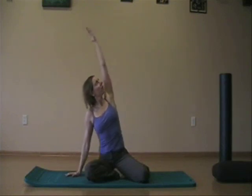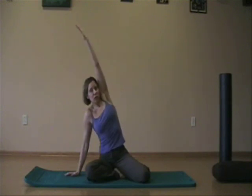If you have a problem with the neck, you can go ahead and choose to look forward or look down. Find a place that's comfortable for your neck. Just don't kind of crank on it. You also don't want that shoulder lifted up like this. We want to keep it open.